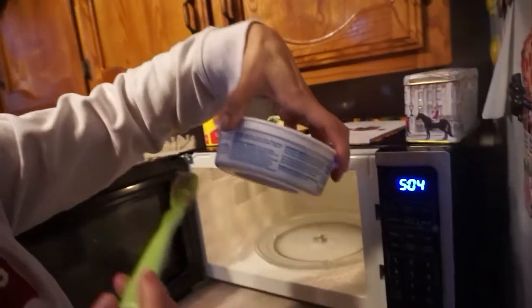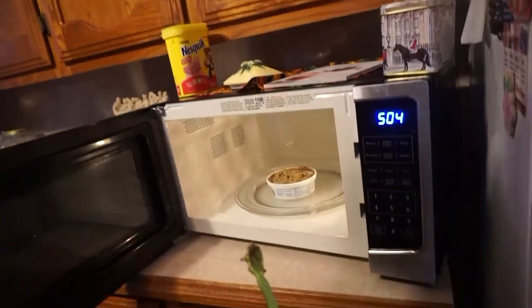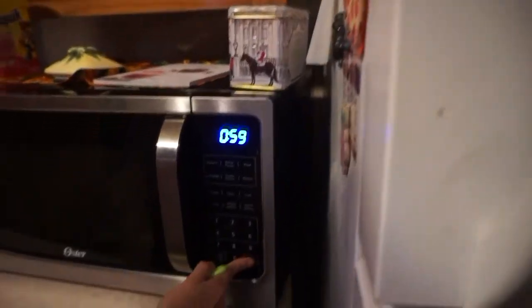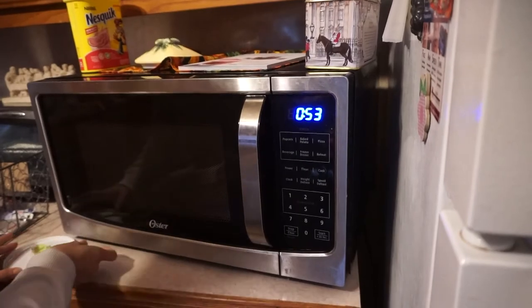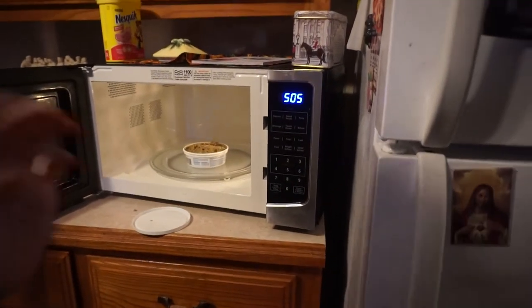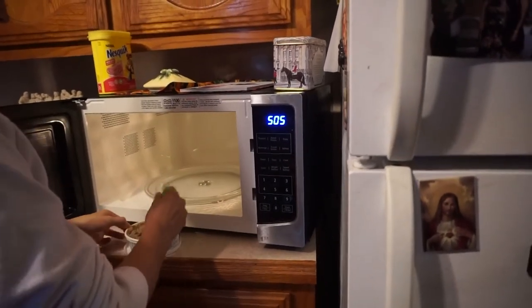It doesn't give you instructions on how much to warm it up in the microwave, so you just gotta go based on preference. I just do a minute and then stir it. So the one minute is up already. It is kind of hot when you get it out of the container.